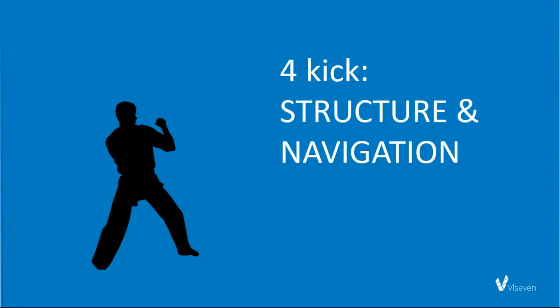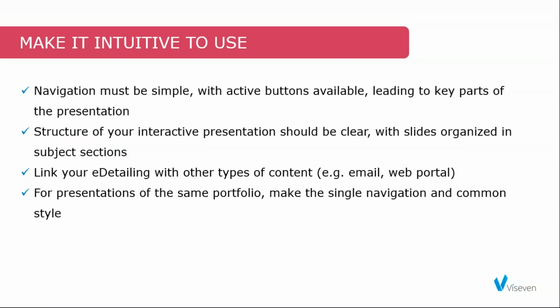There is another extreme to this situation though. The navigation is super flexible and convenient, but the amount of slides is so overwhelming that both the representative and their doctors get lost in it. With a clear structure and unity of navigation, it is easier for representatives to navigate the presentation. It takes a couple of hours to learn how to use it, and the audience gets exactly the kind of info it needs. So, navigation must be simple, with active buttons leading to key parts of the presentation.